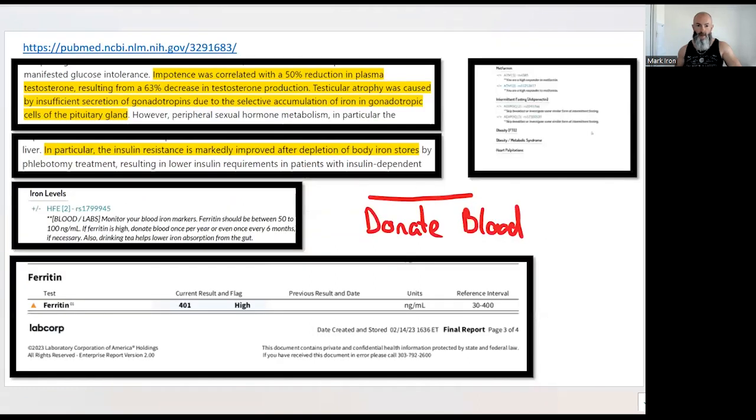So how do you solve that problem? Well, you donate blood. And if you've got a hemochromatosis risk genetically, like I have, then you really need to be on top of this. Now, this is where it comes back to standard labs versus functional labs. A standard lab will say between 30 and up to 400 is okay. But what does functional medicine say? Well, around 50 to 100, and this is for ferritin. And you certainly should get a more comprehensive panel than just ferritin, but it is huge.